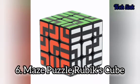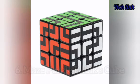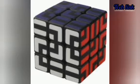6. Maze Puzzle Rubik's Cube. The skill games in the V-Cube line are made in a way that is unique.